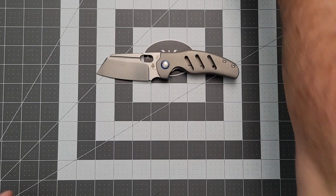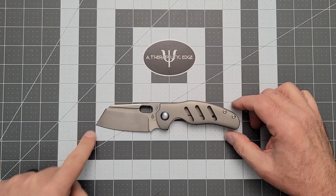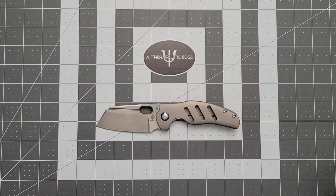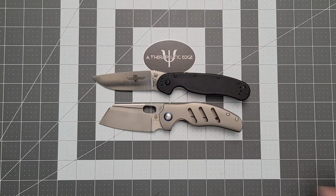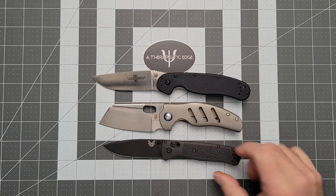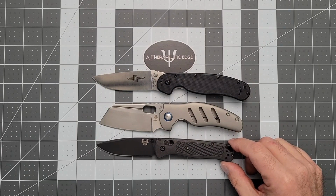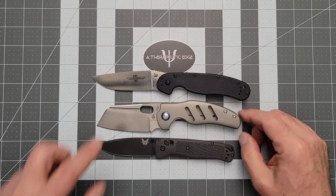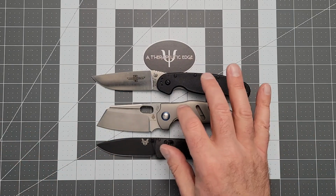Now, you guys have seen all the Kizers. Let's do some other size comparisons just so you know what we're looking at. We'll get that lined up on this edge. Here it is against our old friend, the Rat Model 1, which is going to be longer, right? And here it is against our dear old friend, the Bug Out. Now the Bug Out is a little bit shorter. They have about the same cutting area. You just get a lot more knife in the Sheepdog.